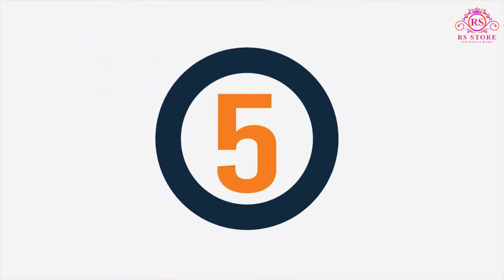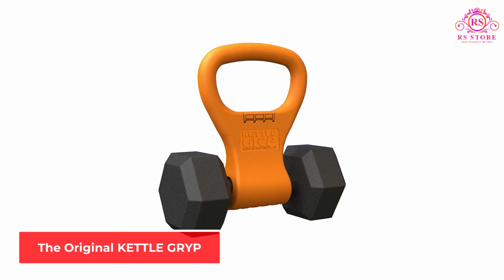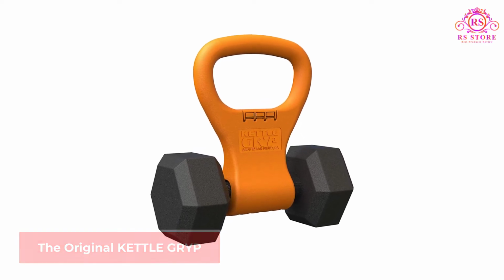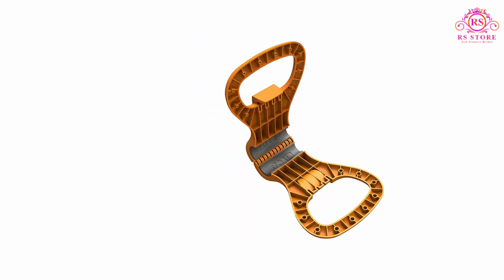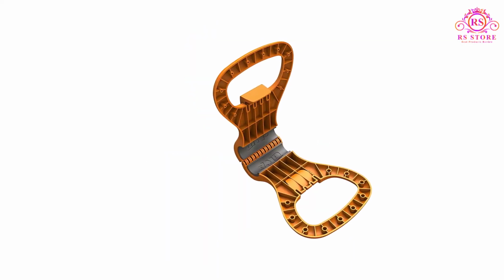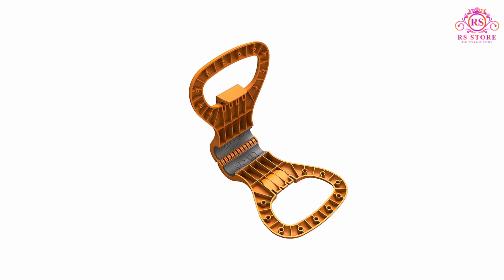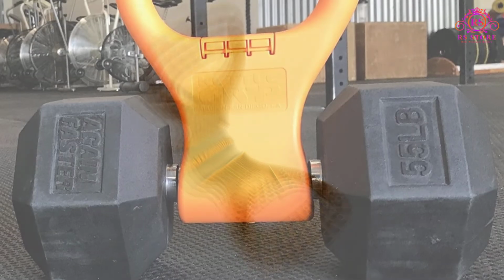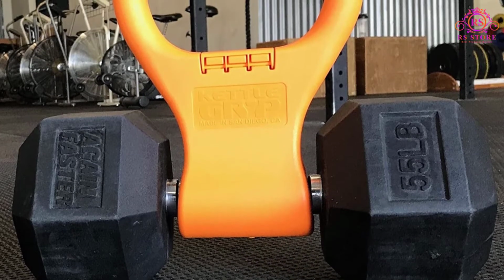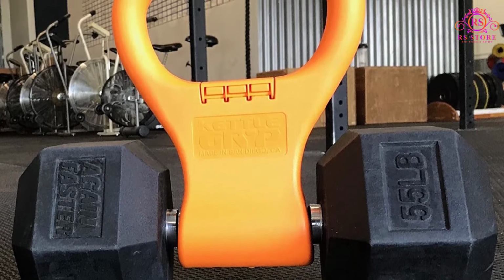Number 5. The original Kettle GRYP. The Kettle GRYP is a great option if you already have a set of dumbbells lying around. This device clips around the handle of any dumbbell and turns it into a makeshift kettlebell. It's easy to pack, so it works well for frequent travelers who don't want to skip their kettlebell training in a hotel gym. At $35, it adds versatility to a rack of dumbbells.